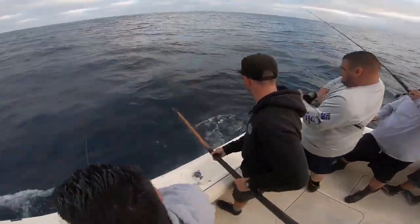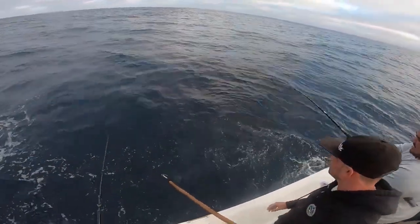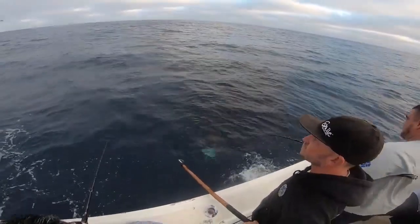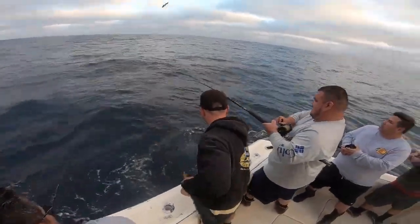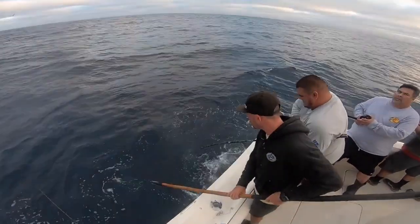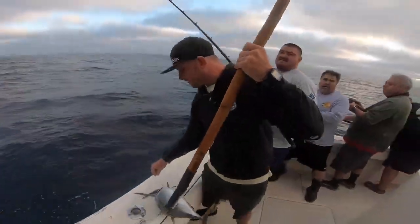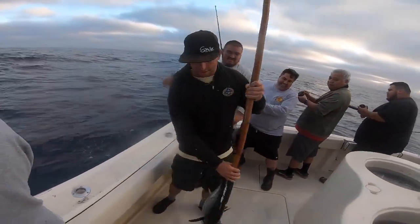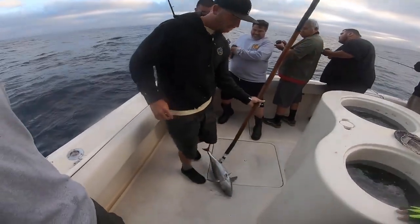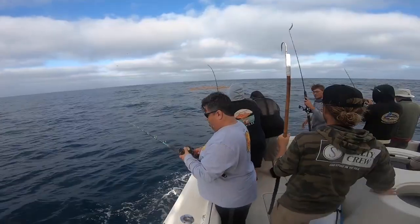We're crossing up. Got yourself a little baby yellowfin tuna. That away, tuna time. Little yellowfin. Good job. Nice. All right, we're knocking those species off. Yeah, Dorado and yellowfin.